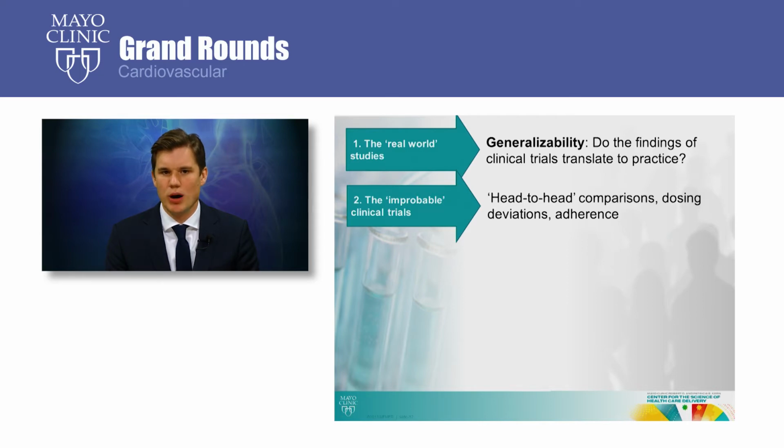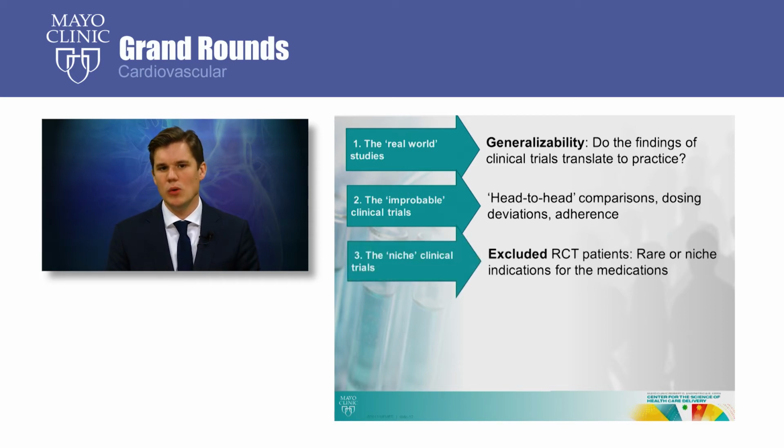I will then look at the improbable trials, things like head-to-head comparisons that may be too expensive to do in practice. I can look at dosing deviations and differences in adherence, because no trial will ever randomize patients to either under or overdosing or to on and off therapy if they have an indication. We can also look at niche indications that may have been underrepresented in the clinical trial. And in this situation, I'll talk about hypertrophic cardiomyopathy.